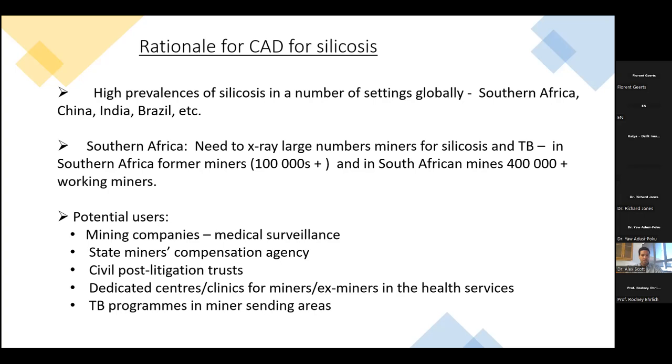There have been dedicated centers for miners and ex-miners within the health services, usually functioning very poorly for reasons we won't go into now. But there is development in surrounding countries. And then TB programs, which is an area of development because of the investment in TB programs, are now adding the examination of miners as part of their screening.